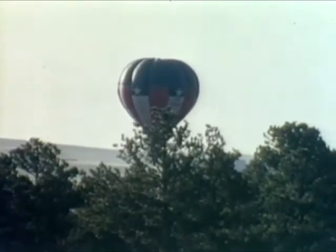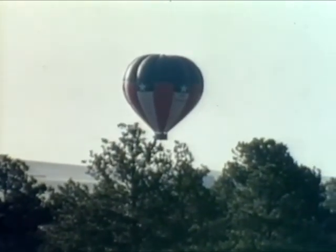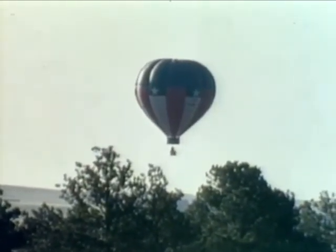You're really at the mercy of the air currents as far as where you go, but you can maneuver up and down, and this way you can find winds that'll take you in lots of different directions. It's a totally new experience. We think it's great.